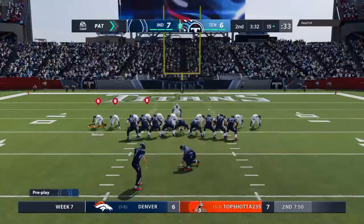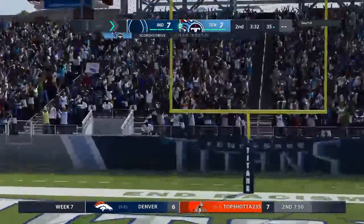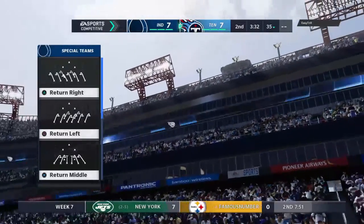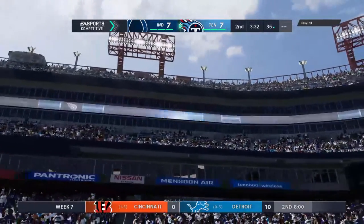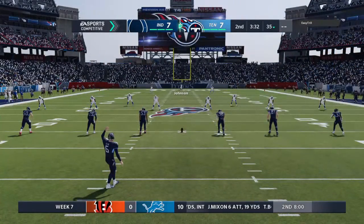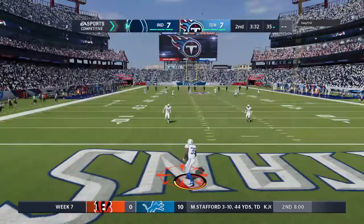And the Titans are an extra point away from tying this thing up. It's up and good, and we're tied at 7 here in quarter number 2. Ties the game at 7. Each team has scored. 7-7 here as the kick's away.